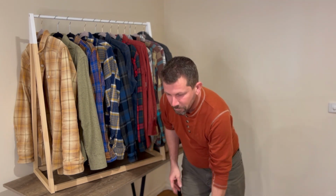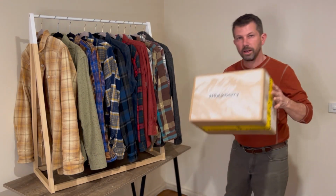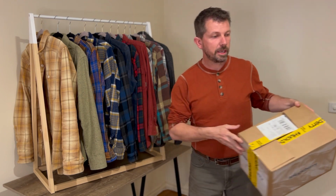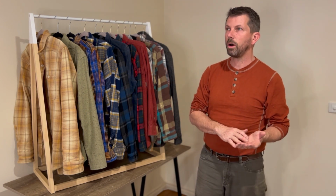Okay. My last 3 shirts for you are from America. They're not easy to get here in Australia, so I've actually ordered them from a company called Huckberry. They're all available on Huckberry's website. Huckberry are actually a really good company because if you've ordered anything from the United States, it's very expensive for the postage. Quite often the postage is more than the item itself.